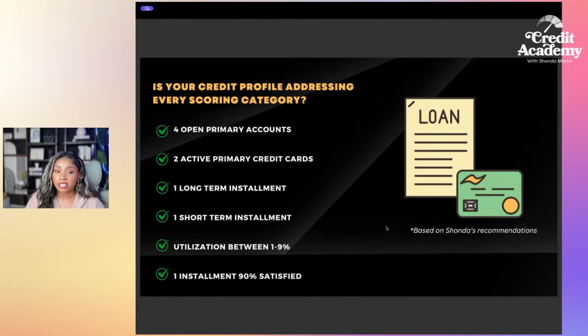Y'all be stressing yourselves out building credit, spending all this money, getting all these cars, getting all these accounts for nothing. I just named 4 accounts. You literally can get a 700 plus credit score based on just 4 accounts, even with derogatory accounts. I'm telling you, you just have to make sure that you are consistent.